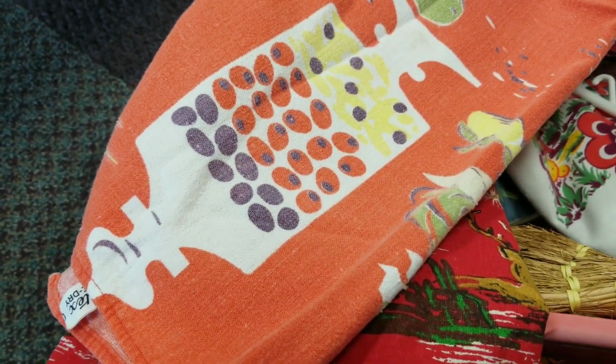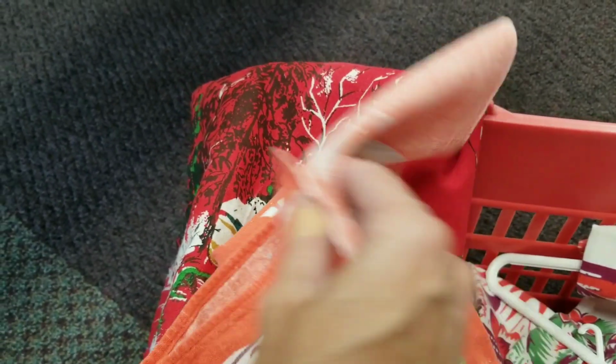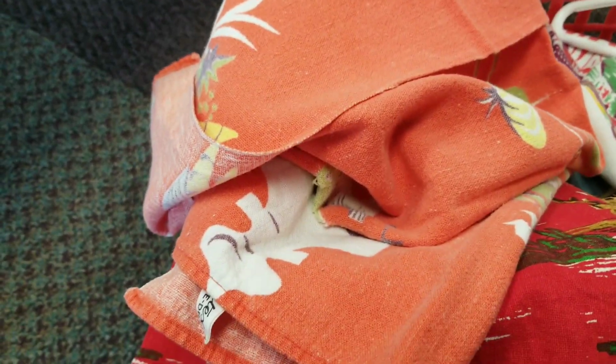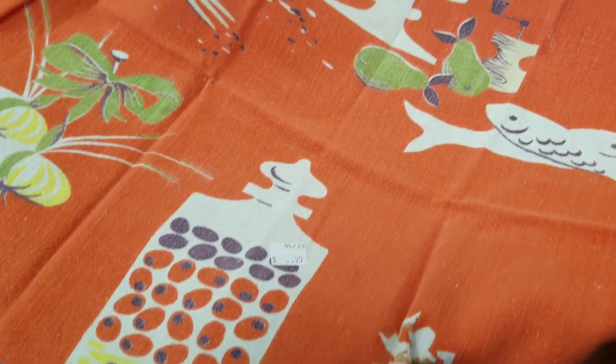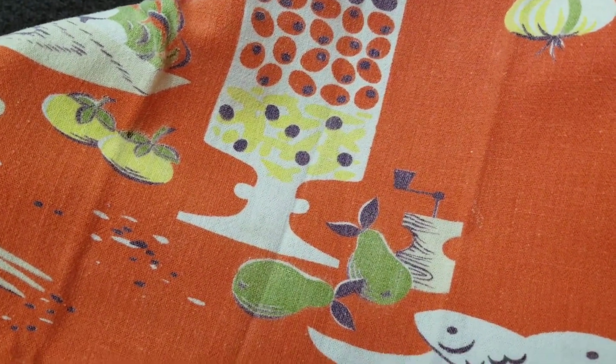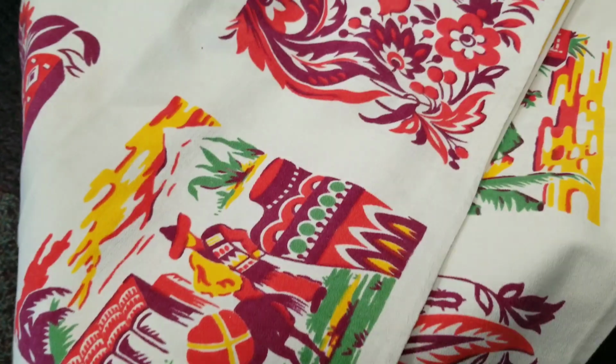You guys know I love my vintage linens. This is kind of a cool mid-century modern hand towel. It wasn't signed. I was looking to see if it was because that would make it more valuable. But I think it's just kind of unusual with the fish and with the salad and what looks like olives maybe. I think that was 99 cents, so that came home with me.